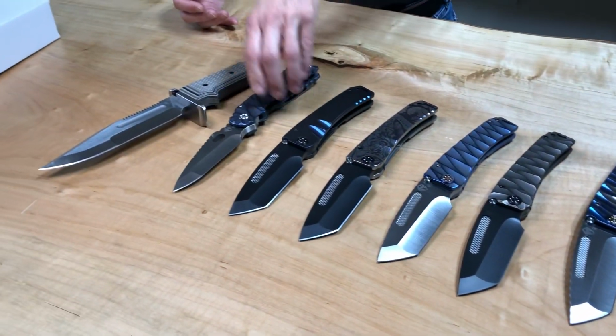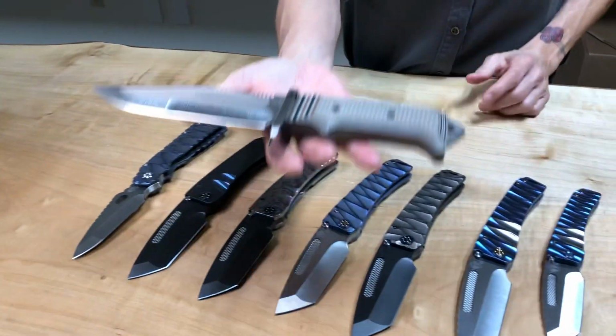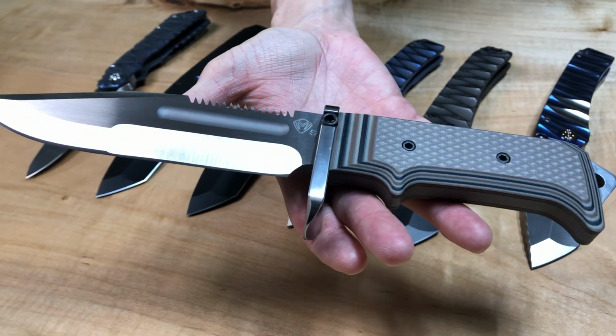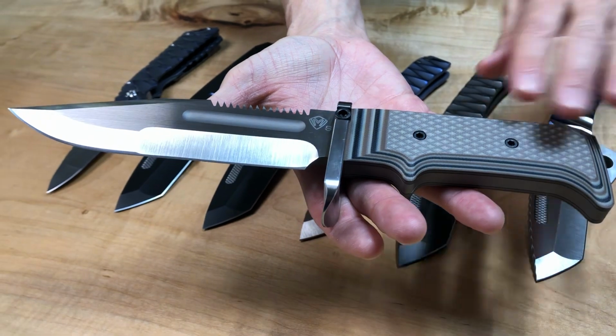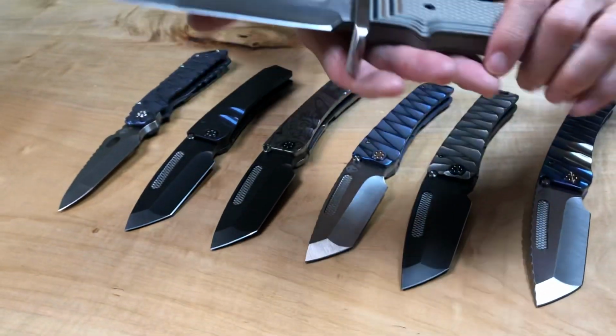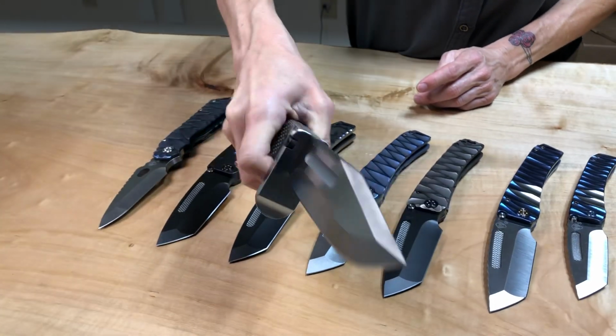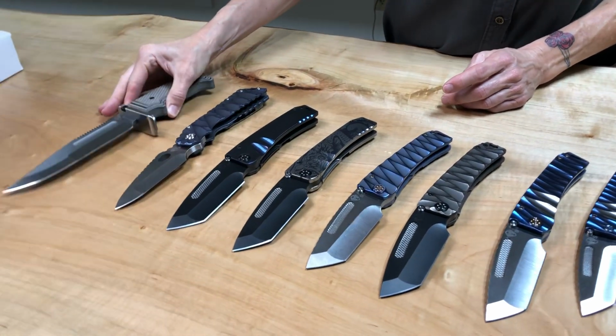And then the last knife on the table, we have a satin blade Raider. This is the smaller version of the TVF Breakdown Fighter. We have the multi-layered sandwich G10 handles that just fit lovely in the hand. And that is his only fixed blade on the table.